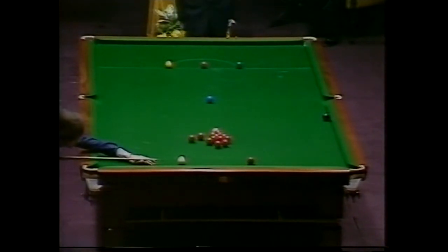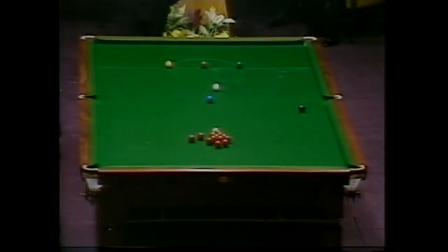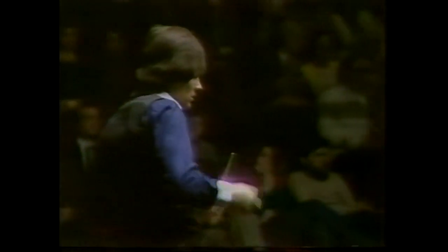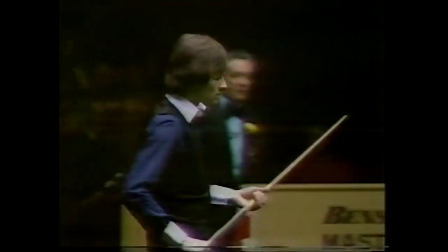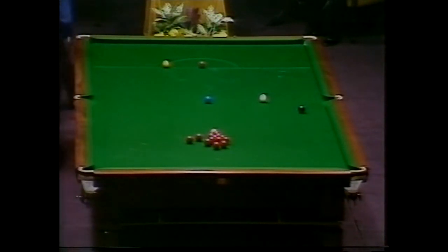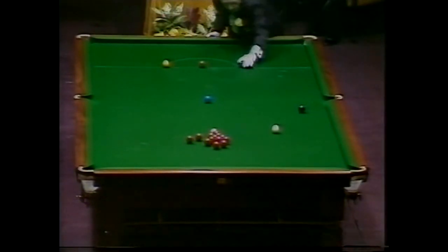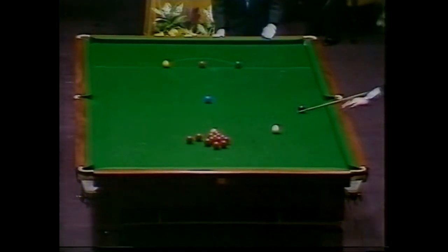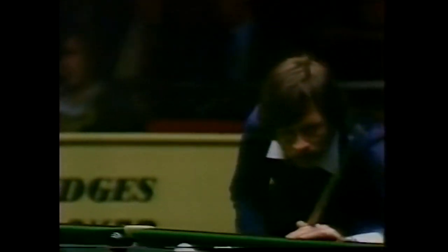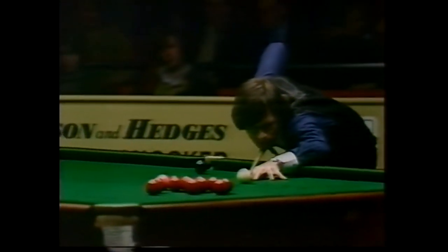Doubt have another attempt at that black this time. Must be a plant on there, the way Alex played that green. He's obviously played to get on a plant.